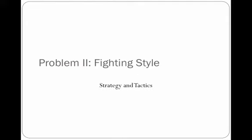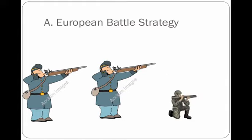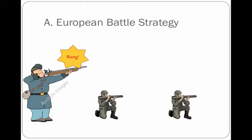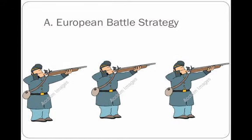Now, that's problem number one. Let's go on to problem number two, which is the fighting style. It's going to change quite a bit. So when we think about the European battle strategy, they were used to open field fighting. So what they would do is they would march slowly towards each other with their guns, shoot them in lines, in order. Guy gets down in front, they have all these rows, everybody shoots, and then everybody gets back up. It's a little bit odd from our current perspective.